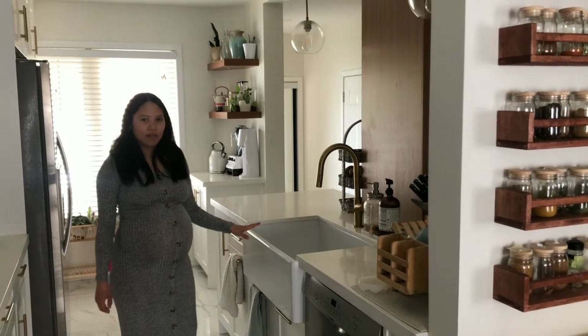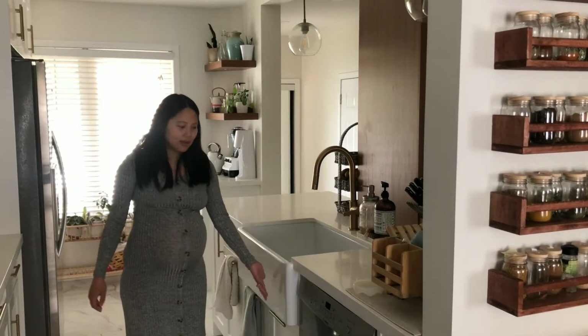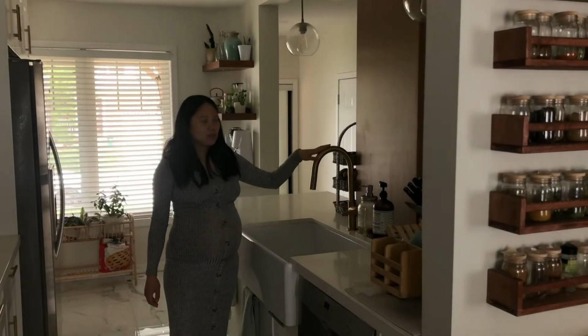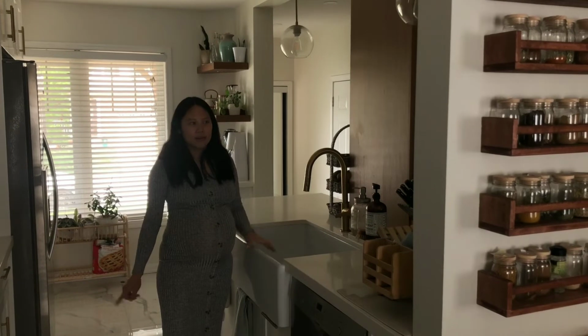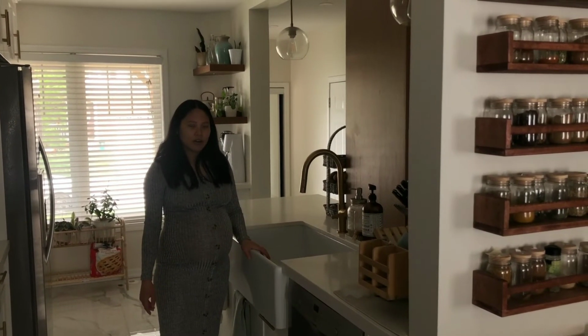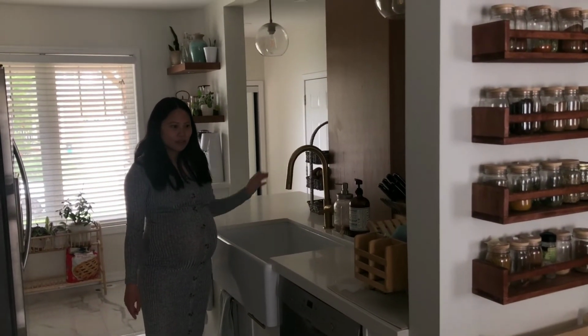I've always wanted a big farmhouse sink. My dream was always to have a white ceramic, and that's what we were able to get with the apron cutout, along with a gold fixture. I always wanted a gold sink. Even before we renovated, we were considering swapping out our faucet because it was broken. And I always wanted to have a gold faucet, so this worked out.